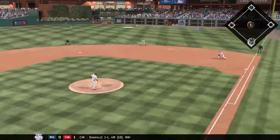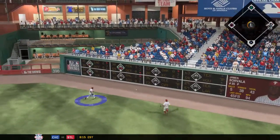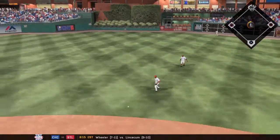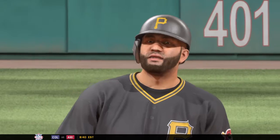Pulled toward right center field. De Aza on the move. He can't get there as it falls in. And he's able to hustle his way up to second as he'll reach here with a two-base hit.